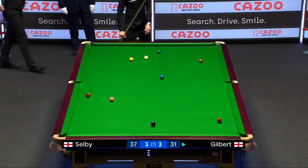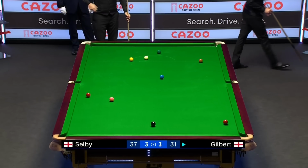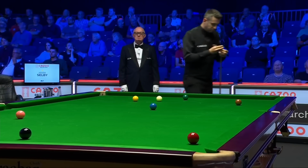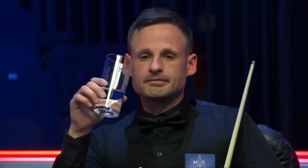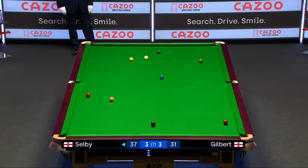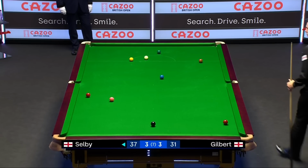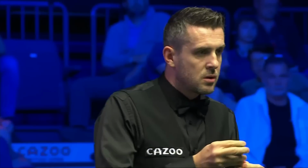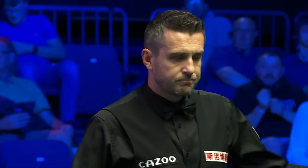Well, the red is running towards the pocket. Yeah, it was a speculative double. Oh, it's gone wrong. You just never know when you play those doubles. You just never know if the red doesn't go in. You're never sure of where it's going to finish. And unfortunately for Dave Gilbert, it's gone close to this corner pocket.